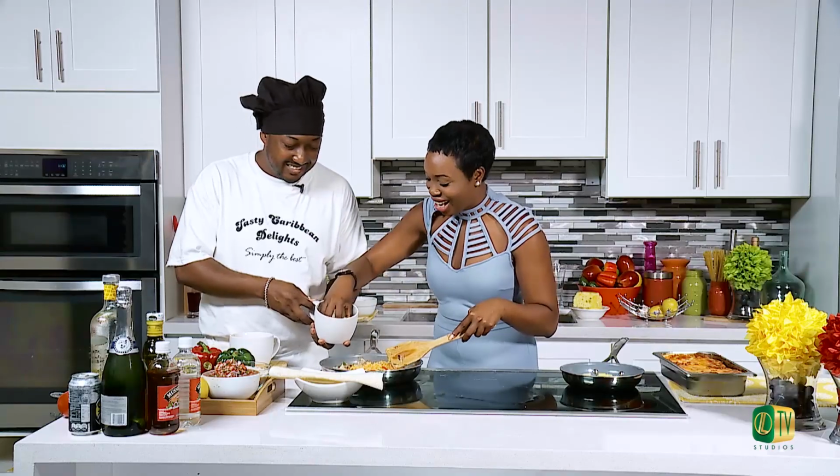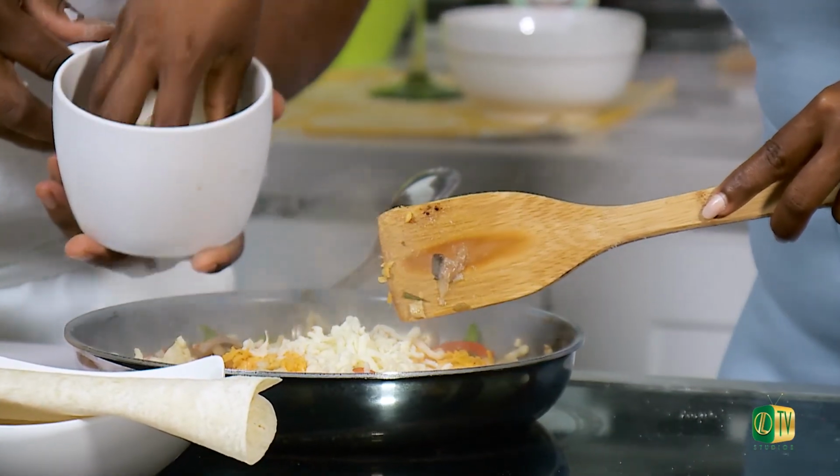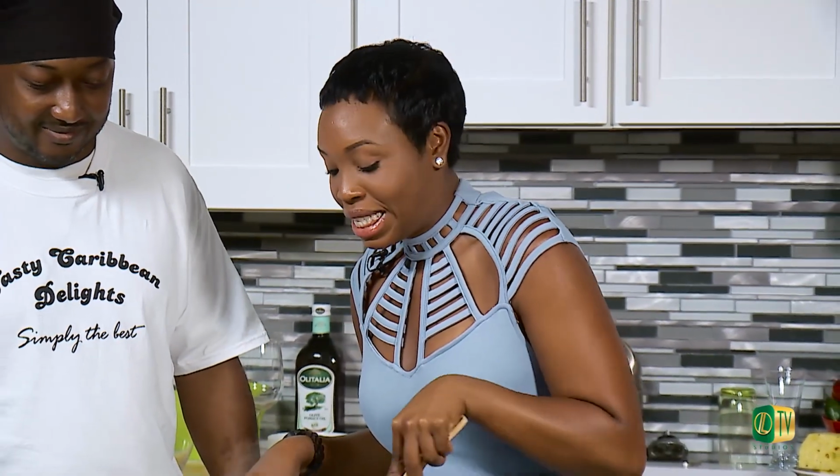They don't know. So a little bit of mozzarella and a little bit of cheddar cheese, you guys. This is Chef It Up. We are almost done with our conch quesadilla. We'll be right back.